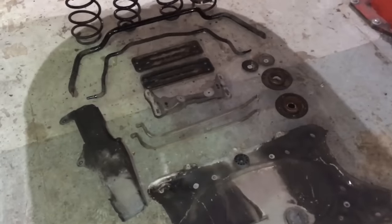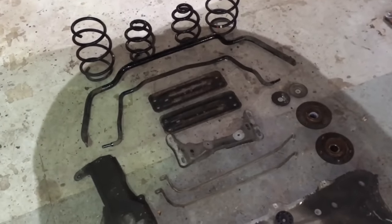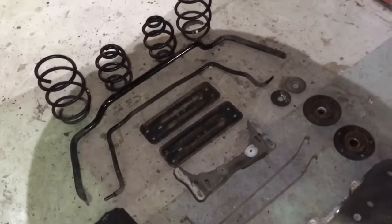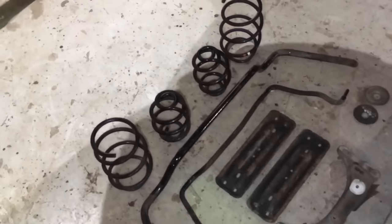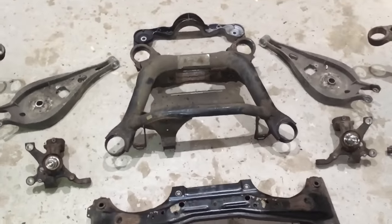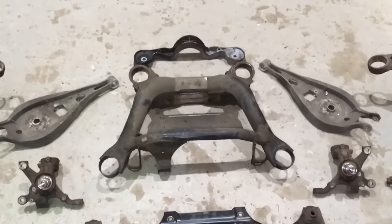We've now split down and separated most of the axle components underneath the car, and we're just putting it into sections of how we're going to carry out the refurbishment work. Some of this will be blasted and some of it will be powder coated. So this is going to be the first batch that we're going to deal with, which is all going to be powder coated. So mainly the rear, but there's a couple of front items here as well.